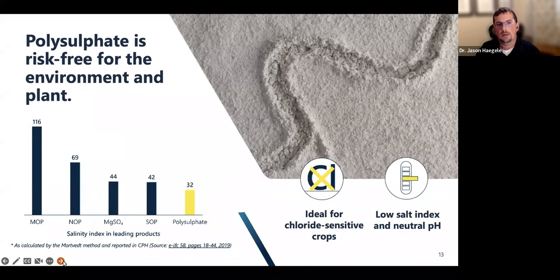Next slide, please. Some of the other things that we're very excited about for polysulphate is that even though this is a mineral, it's relatively low salt index, especially compared to other fertilizer sources. So as we look at this graph on the bottom left, we have MOP or potash, very high salt index. NOP, that would be potassium nitrate, magnesium sulfate, SOP, or potassium sulfate. And I think SOP is widely recognized as a lower salt index or safer source of potassium, especially for specialty crops. And then the yellow bar being polysulphate, the lowest salt index of these 5 products compared in this particular study or assessment.